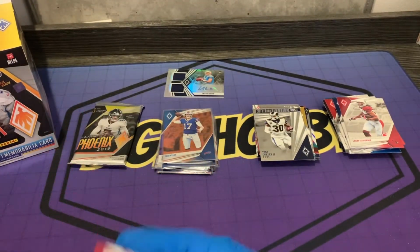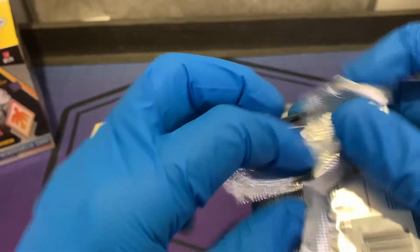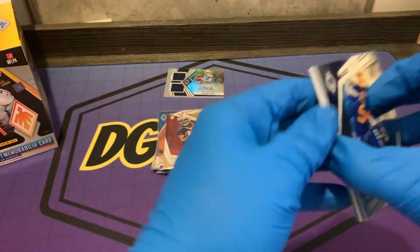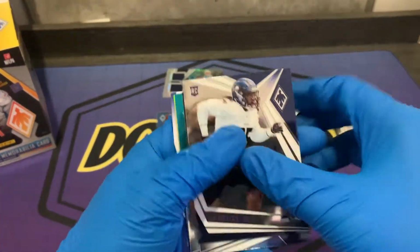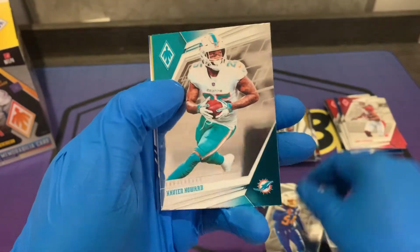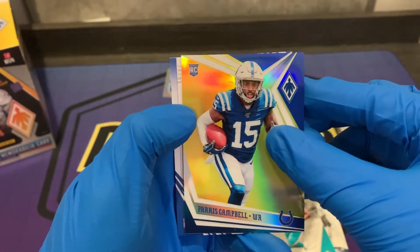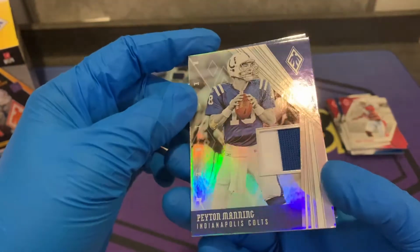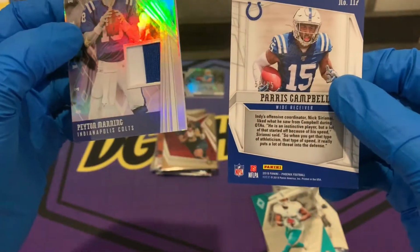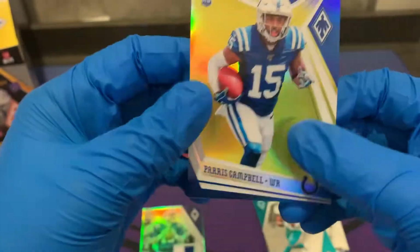Yeah. Last pack here. No complaints at all. This must be our mem card. So we got two autos. Or maybe even. Let's see. Just pull the back one. LJ Collier, Melvin Gordon, Xavier Howard. Ooh. Is that gold? Now let's see what's in the back first. Oh, look at that. Peyton. Nice. I guess gold is different on here. 58 of 75, Paris Campbell.